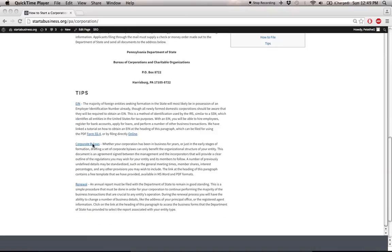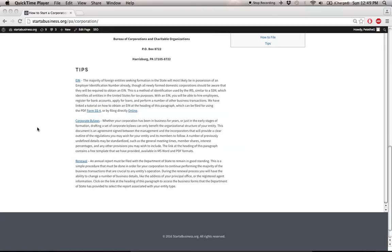Below that, we have a corporate bylaws document. And if you click on the link here, it'll take you to our guide on what that is exactly. But essentially, it's just an agreement between management that states the rules and regulations that you may wish for your business and its members to follow. It's not obligated by the Department of State that you file this, but we do highly recommend it because it's extremely useful.